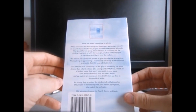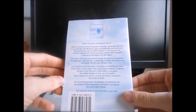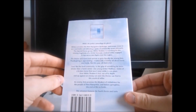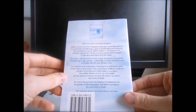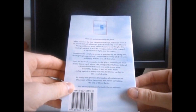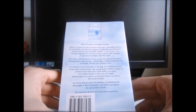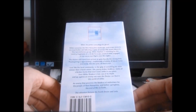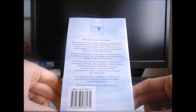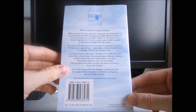Thanksgiving is approaching, traditionally a holiday all about home and family, but this year all that is lost. Lost like the local community, in the grip of something far more sinister than a harsh winter. Like young Amber Malowicz, a victim of a broken home that won't even settle in one place. Even White Shadow is lost, out of its depth, and up against an enemy not even the Doctor can find in this world of white. An enemy that promises the bleakest of midwinters for the people of New Hampshire, and before springtime, the end of life on Earth. This adventure features the 4th Doctor and Leela.